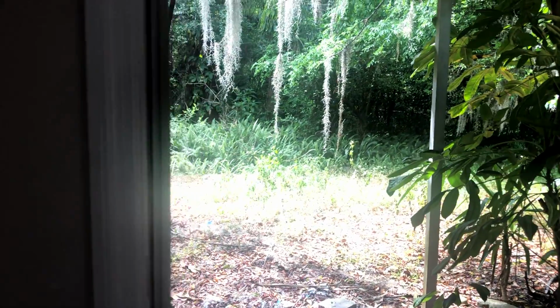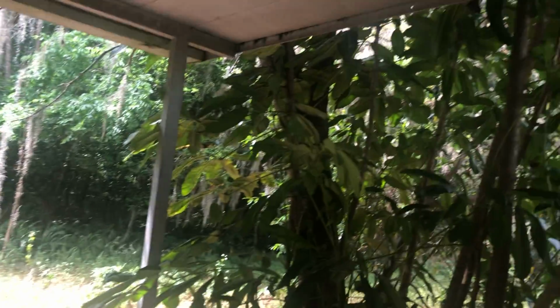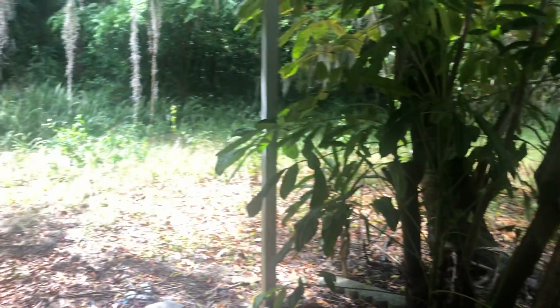Okay, so screened in backyard. There goes the screen, right? Screen porch, not screened in backyard, but screen porch, if you will. There you go. And that's about it.